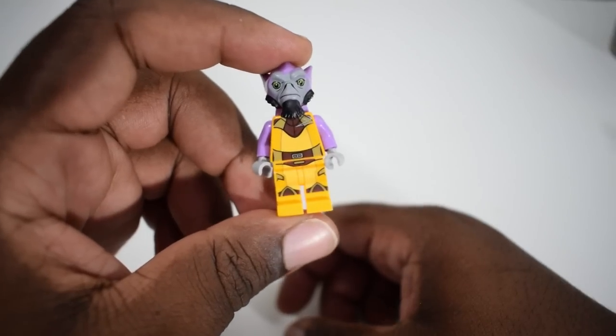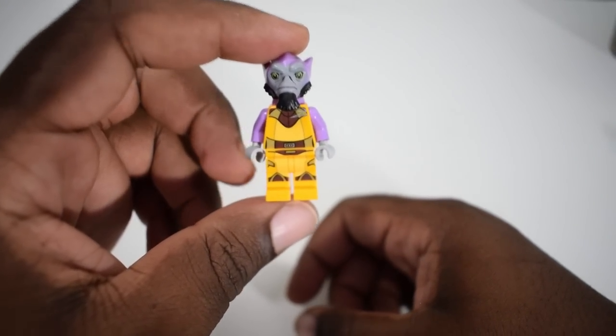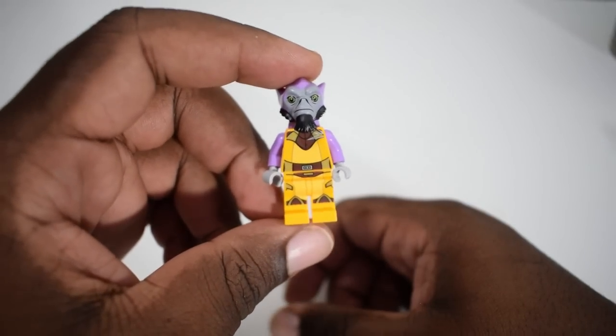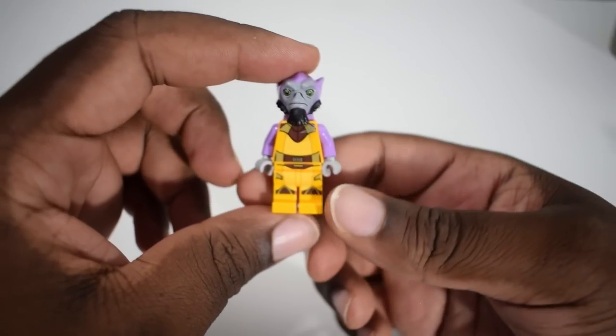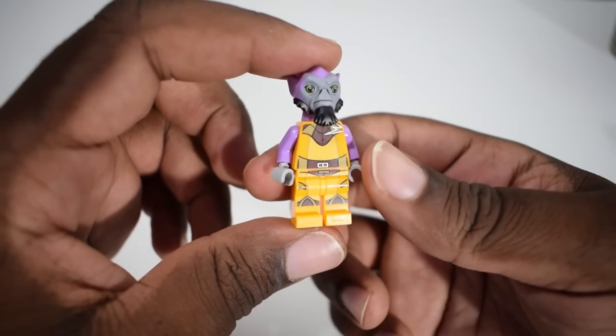I'll stop moving his arms around. But yeah, super cool figure. This is definitely one I needed for the minifig wall, and I'm glad to have him in my collection. So once again, shout out to Francis for hooking your boy up and making his contribution to the minifig wall.